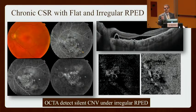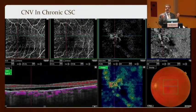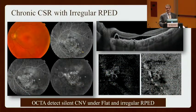Stippling of the retinal pigment epithelium, multiple points of leak. You cannot even say there is an occult CNV with the fluorescein angiography picture, and this is the angio flow. We can see a nice, what we call silent CNV. We don't delineate this CNV by regular pictures like fluorescein or OCT because we don't expect to have this. A lot of literature now is speaking about the silent CNV, and treating this, it needs photodynamic therapy.